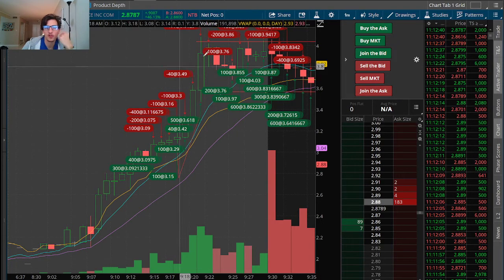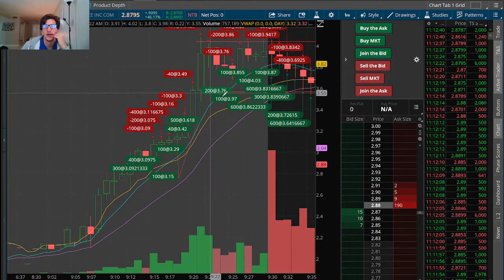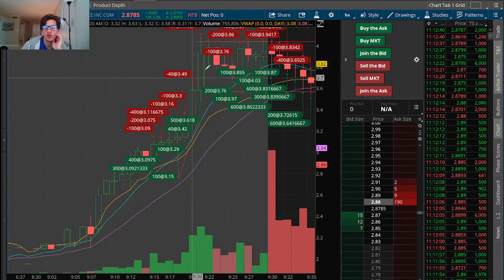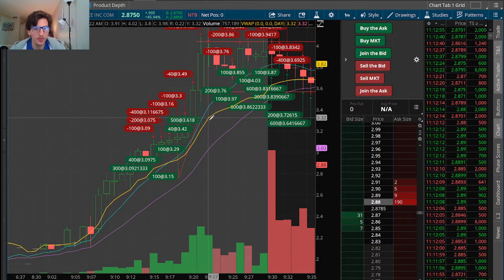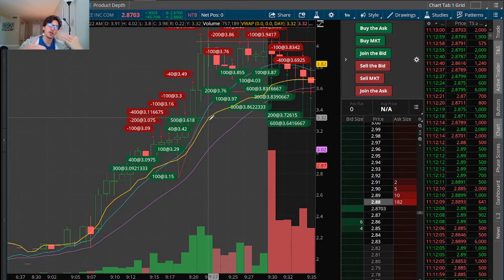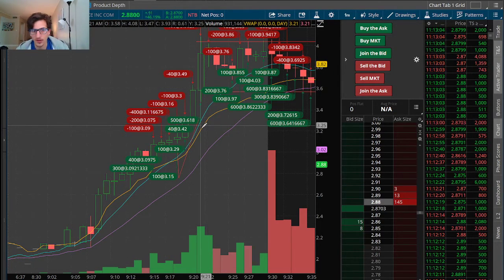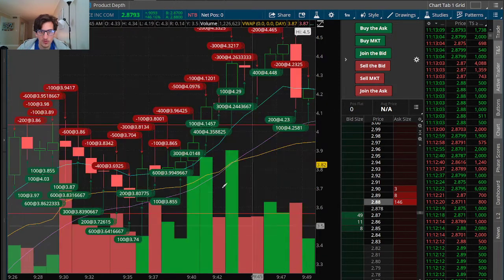And I found myself just scalping the front side, taking a couple cents off here and there. By the time the market opened, I was up maybe about 20 bucks, scalping the range here, and then scalping the front side, but nothing that I averaged into and held for a big breakout move for like a 10% win. That didn't really happen.